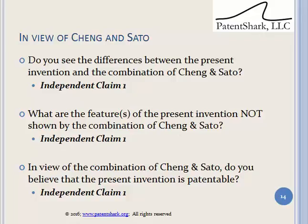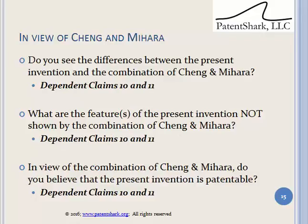And last but not least, let's look at the combination of Cheng and Mihara regarding dependent claims 10 and 11. Again, do you see the differences between the present invention and this combination of Cheng and Mihara? What are the features of the present invention that are not shown by this combination of Cheng and Mihara? And also, in view of this combination, do you still believe that this invention is patentable? And once again, think about these questions.